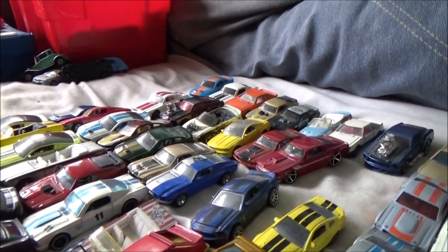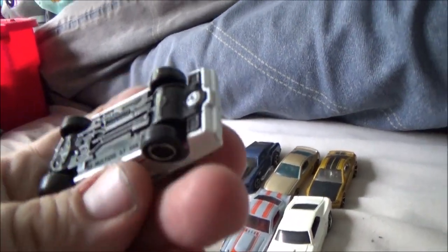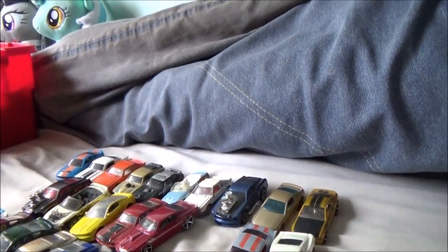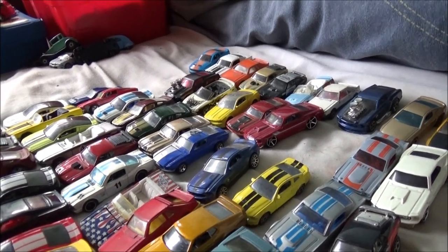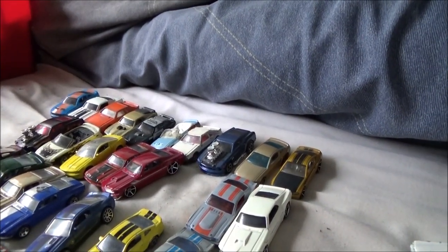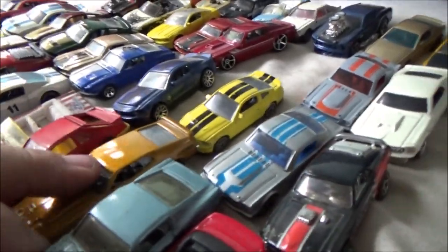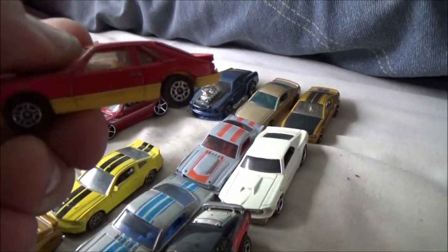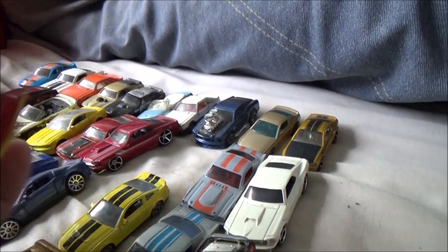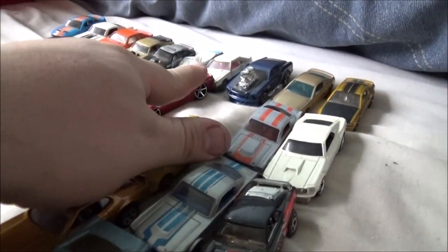Yeah, I'll just try to see what other favourites I got. I like this one, which is a Matchbox. Yeah, it's another one of my favourite Stangs in this lot. I'm not keen on the Mach 1s, so that's not one of my favourites. Probably my least favourite, that one. I've got these ones from Corgi. I've got three of these in different colours. There's the orange one right there. And the white one. There.